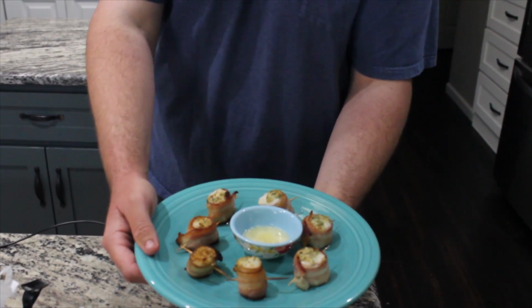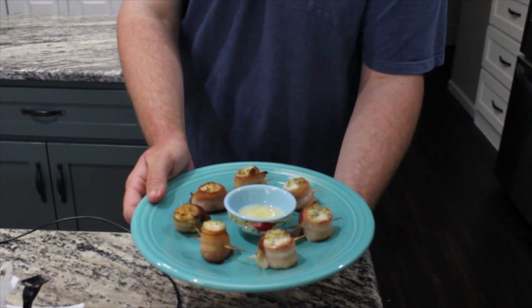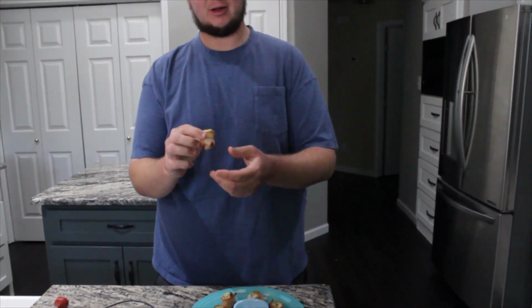All right, right there is our finished product. And they look just like bacon wrapped scallops. Let's go ahead and give one a try. I'm going to start off with this one right here. A nice little one. Now the only thing I'm worried about is that you gotta be careful for bones, even though I'm pretty sure there's no bones. Like I say every video, it's fish, so you have to treat it like it has some.